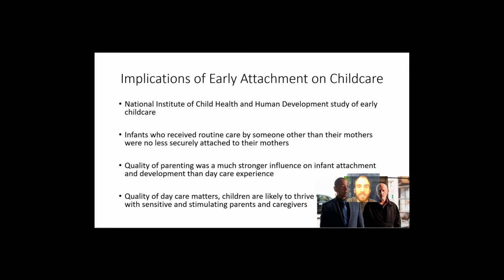Implications of early attachment on childcare. A study from the National Institute of Child Health and Human Development found that infants who received routine care by someone other than their mothers were no less securely attached to their mothers. Quality of parenting was a much stronger influence on attachment than the daycare experience. Quality of daycare matters. Very simple. If you have a junk daycare, like that Romanian orphanage study, which I highlighted in the last chapter, where it's just pure neglect, you're going to have very bad outcomes. But if you find an appropriate child care institution, then the child will be fine.